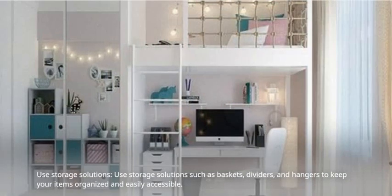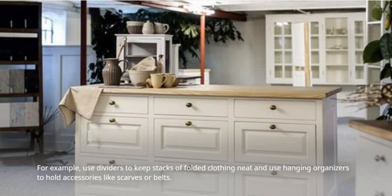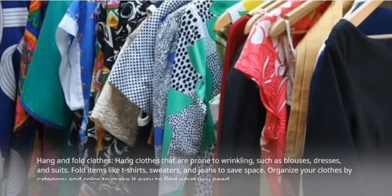Use storage solutions. Use storage solutions such as baskets, dividers, and hangers to keep your items organized and easily accessible. For example, use dividers to keep stacks of folded clothing neat and use hanging organizers to hold accessories like scarves or belts.